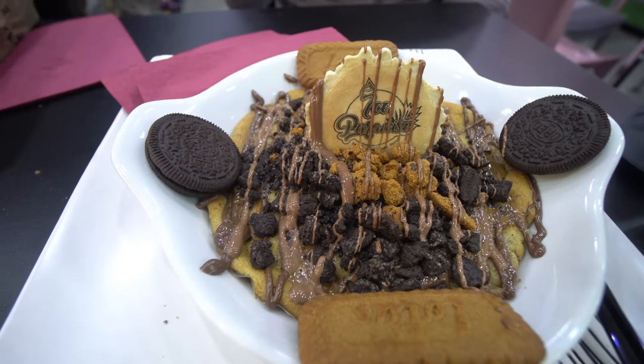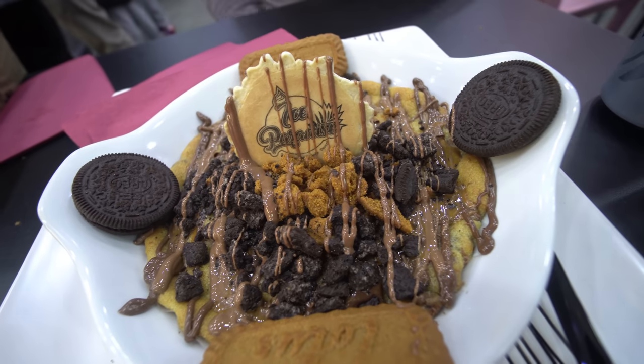There's a good amount of chocolate sauce on there as well. I think what I would do is add some strawberries just for a tiny bit of acidity. I love when I have lots of sweet flavors like Biscoff, Oreo, chocolate, chuck a bit of fruit on there, take it to a whole other level. But that is absolutely delicious. And they give you actual Oreos too, which is quite nice.